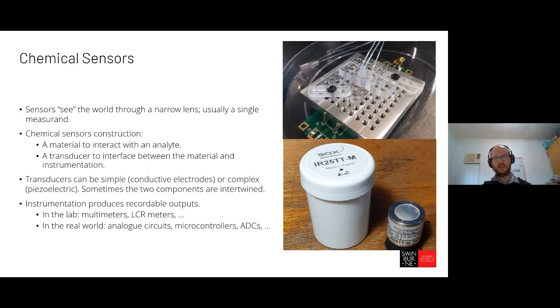For chemical sensors, we can usually break them up into two components. The material is where probably a lot of you are working. That's where you have developed some novel or interesting material, and it interacts with an analyte that we are interested in some way. So in the case of hydrogen, the hydrogen might come along and bond to the surface and change the material's electrical properties, or it might change its optical properties, or any number of things. But the point is that this is usually your special sauce, right? This is the thing that takes the most time to develop and is the point of your research projects.